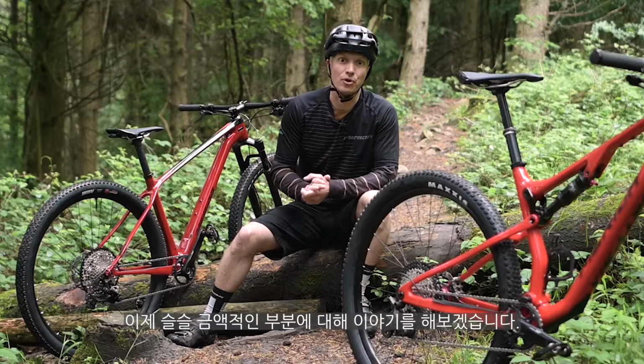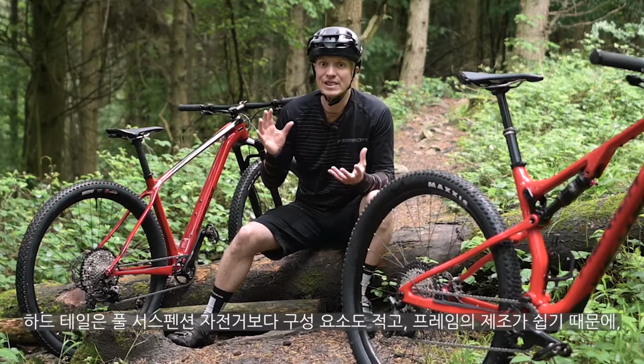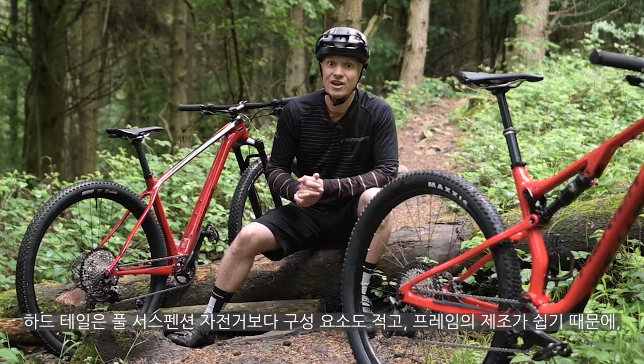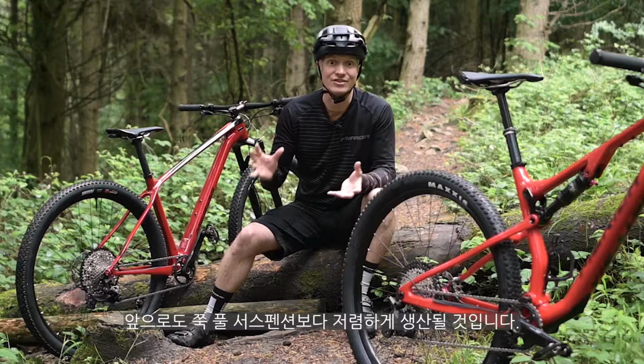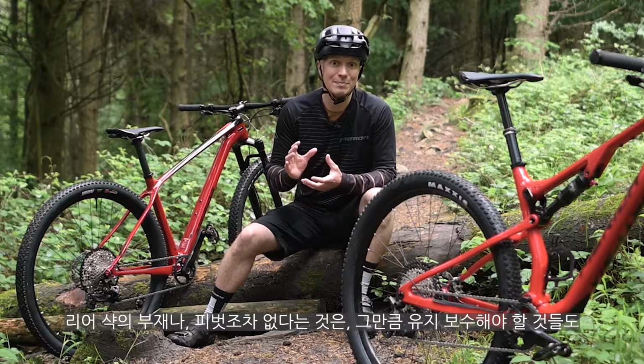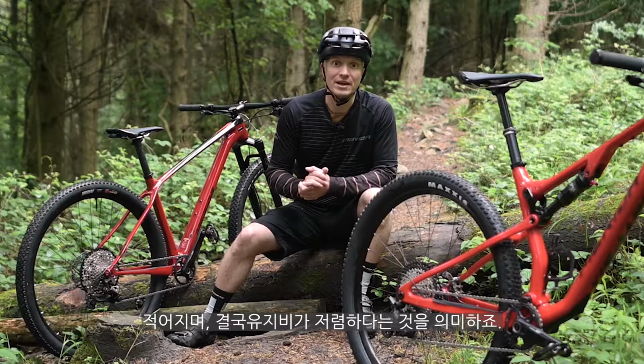To this point the price comes in. Comparing like for like, a hardtail will always be more affordable than a full sus, as there are fewer components and the frame is easier to manufacture. Not having a rear shock or pivots means there's less maintenance too, which also often makes them cheaper to run in the long term.